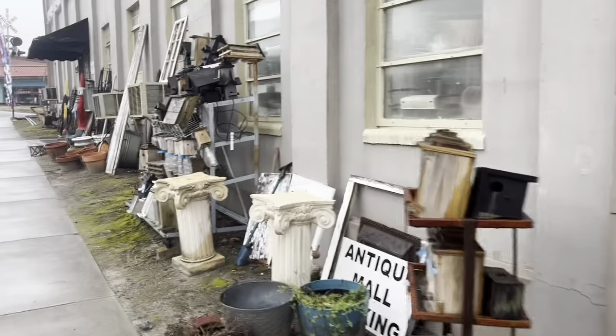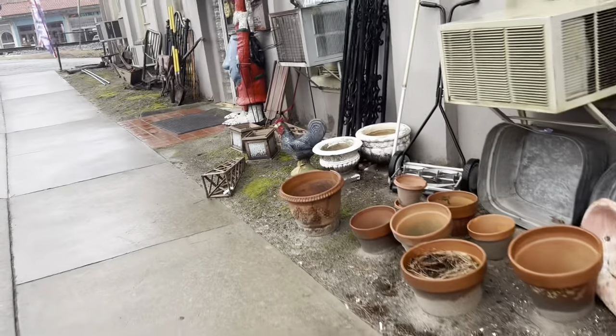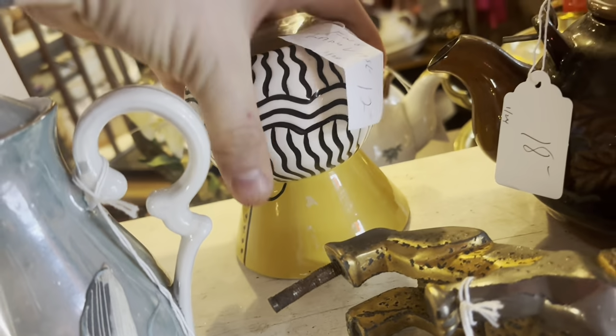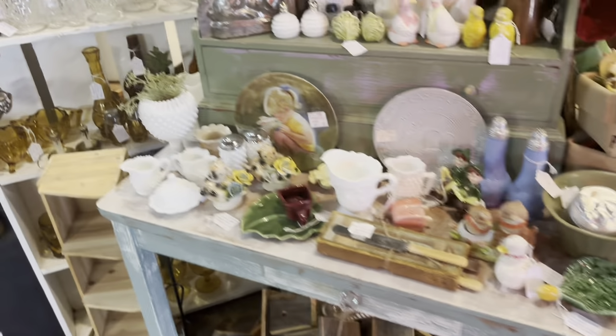Here's some of the outside. Not going too fast. He's so cool. Honestly, really liked this planter, even though I'm pretty sure she was more modern.